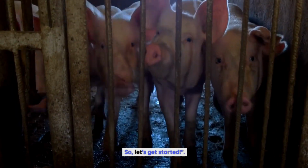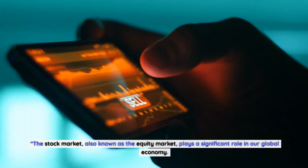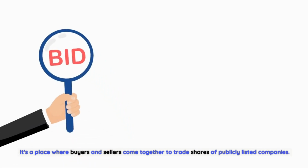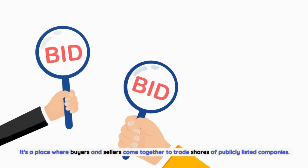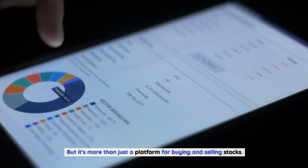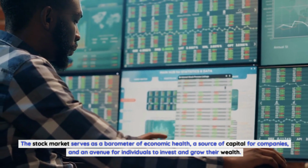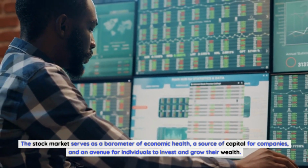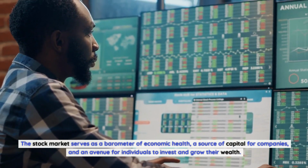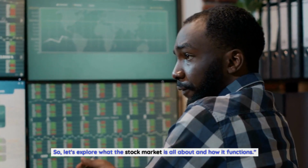So, let's get started. The stock market, also known as the equity market, plays a significant role in our global economy. It's a place where buyers and sellers come together to trade shares of publicly listed companies. But it's more than just a platform for buying and selling stocks. The stock market serves as a barometer of economic health, a source of capital for companies, and an avenue for individuals to invest and grow their wealth. So, let's explore what the stock market is all about and how it functions.